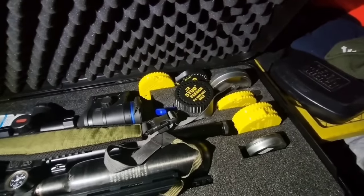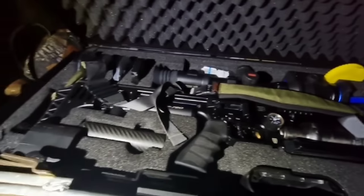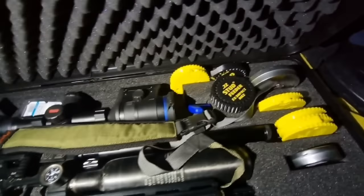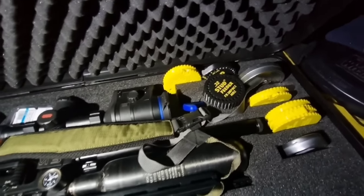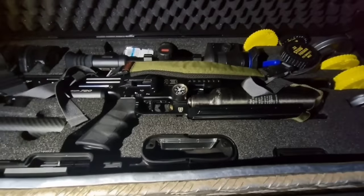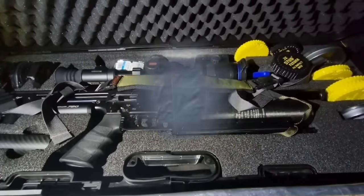All those yellow containers are full of pellets, preloaded. Running the Hades 15.89 grainers tonight. And I've already got 5 magazines. All good to go. I doubt I will get through all of that. Time to pull the rifle out, check zero, and get stuck into them.